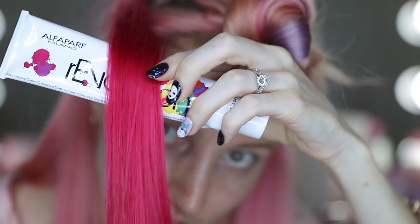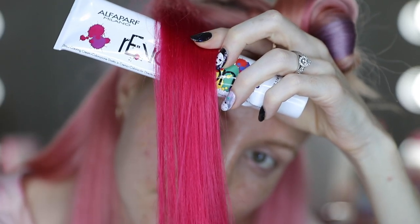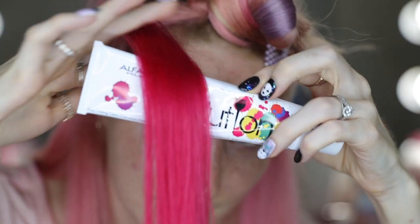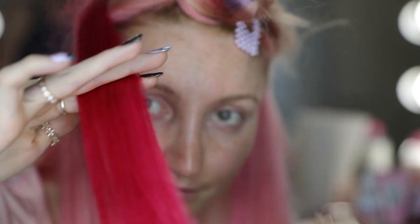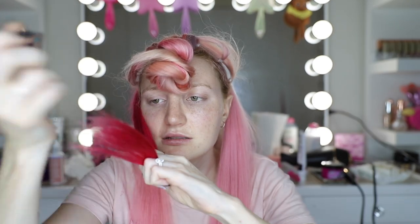So this one is the Revolution Pink, and boy, is it pink. Like, wow. Also, look how shiny it's left my hair. That's crazy. My hair doesn't even look like real hair. It looks like synthetic hair. It looks like a wig or something. I'm not mad about the color. I think if you're after this type of hair color, if you like this really vibrant pink, this is really very nice. Like, my hair, it looks a little bit frizzy if I try and smooth it.